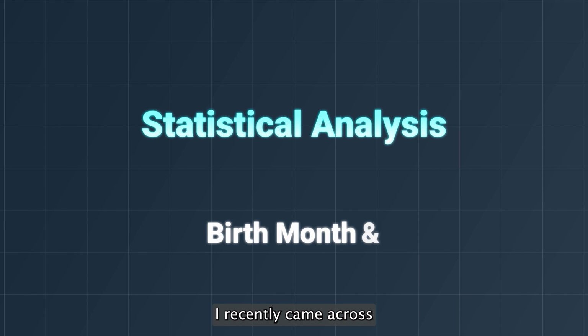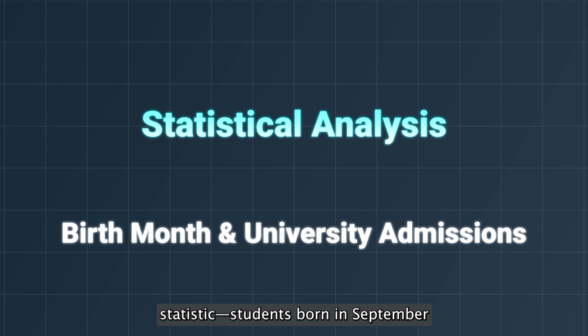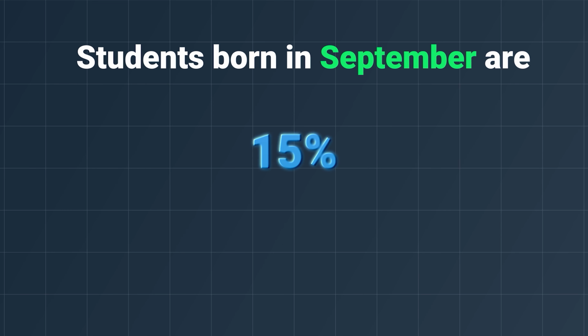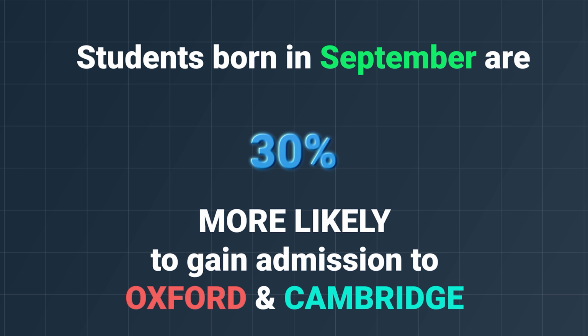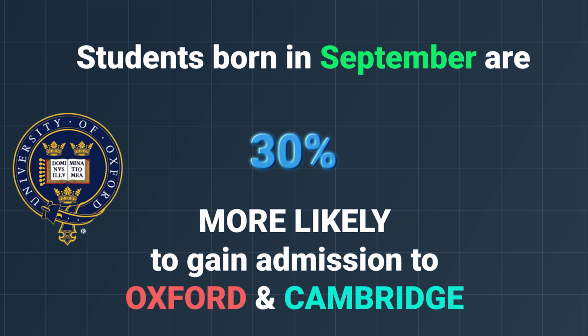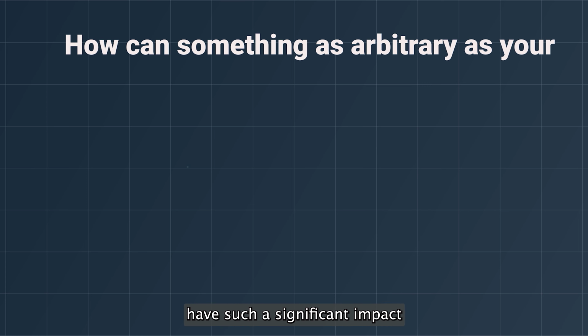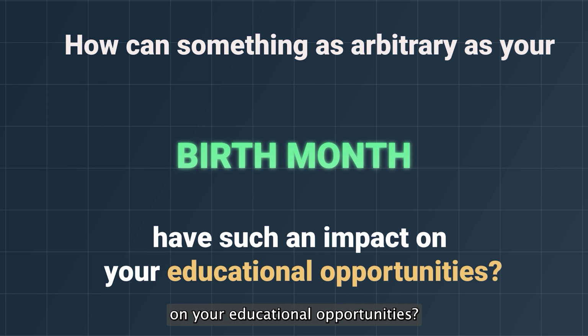I recently came across a mind-blowing statistic. Students born in September are about 30% more likely to gain admissions to elite British universities like Oxford and Cambridge than those born in the summer. At first, I couldn't believe it. How can something as arbitrary as your birth month have such an impact on your educational opportunities?